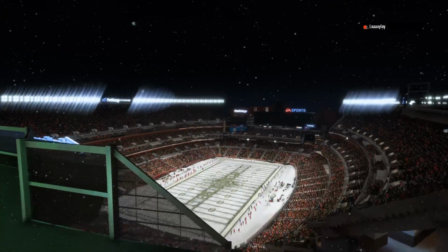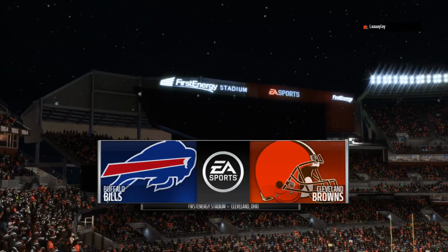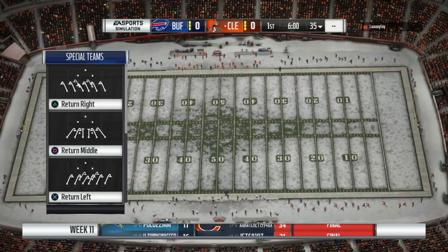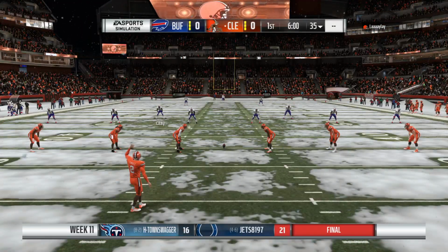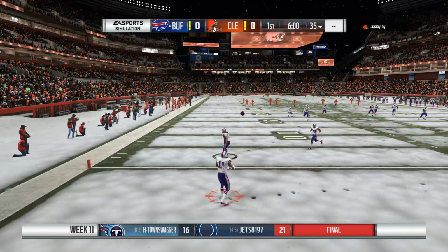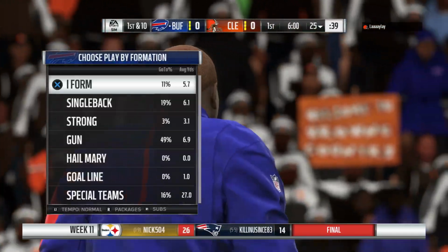And, Coach, we come at you from the shores of Lake Erie. EA Sports has the coverage of the NFL from First Energy Stadium here in Cleveland, Ohio. Nothing like the fanfare of introductions to an NFL game, and that was in evidence a moment ago. Fireworks, pyrotechnics, you name it. This crowd is ready as their guys get set to match up between the Buffalo Bills and the Cleveland Browns.